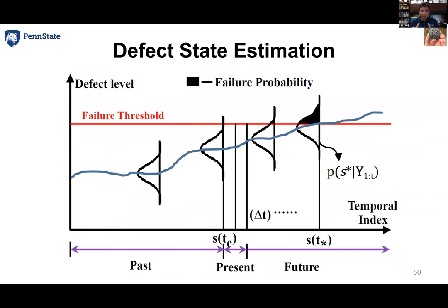And when we characterize or quantify the defect state, there is a probability. That means for the past layer, the present layer and the future layer, you have the mean and also you have uncertainty quantification of how likely this layer is to have a defect. And if you define the failure threshold, then you will have a probability that this layer will fail. So this is a sequential decision-making process. But first, we need to have a sensor-based model to characterize and quantify the uncertainty of the failure probability.